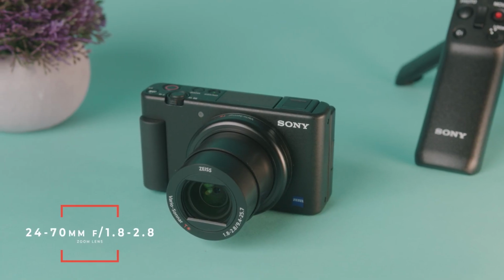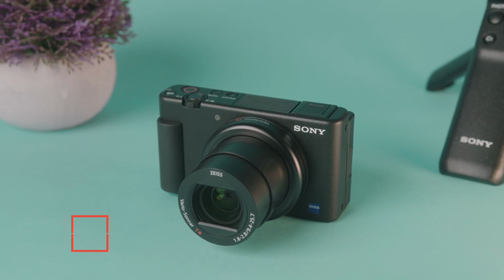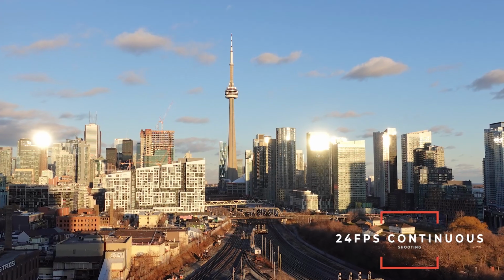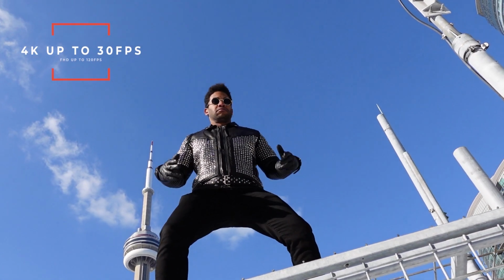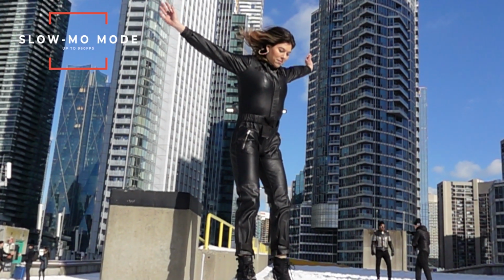The Sony ZV-1 has a 20 megapixel sensor with a built-in lens between 24 to 70 millimeters with a variable aperture between f1.8 and 2.8, which makes it great in low light. And much like the RX100, when it comes to photos, it does 24 frames per second. You literally cannot miss your shot. And the video specs are very similar. It does 4K up to 30 frames per second with full HD up to 120 frames per second and a special slow motion mode that allows you to get as slow as 960 frames per second. And the autofocus is absolutely top-notch, fast, and reliable.